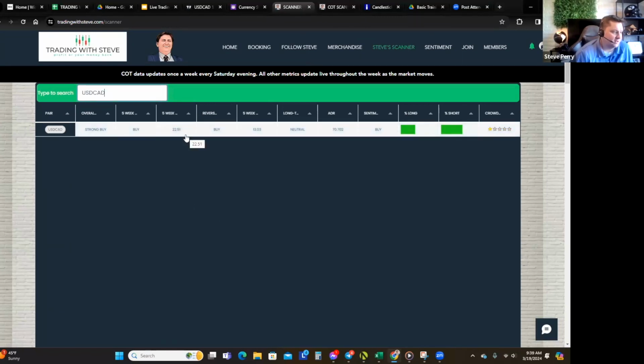And yeah, you can see a couple of things. You can see the 5 week shift is positive. And then the reversal detector, which basically looks at the 5 week minus the 10 week, is also positive. That's indicating a buy right now. And then you've got retail traders who are trapped in long positions or shorts, and so that's going to be a buy. So pretty much a buy across the board, except for the long term. There's no long term bias, and that's why you're getting an overall strong buy on the USD CAD.